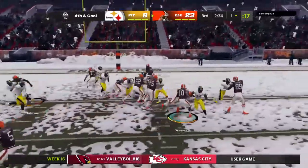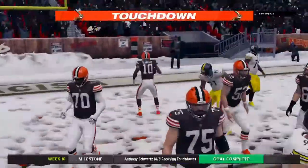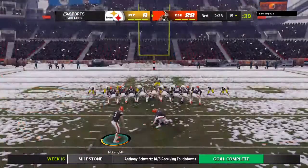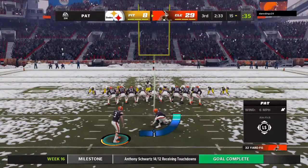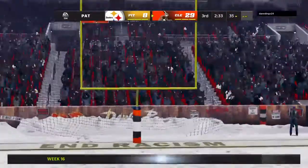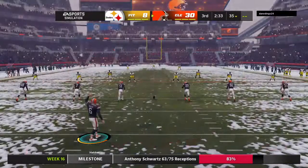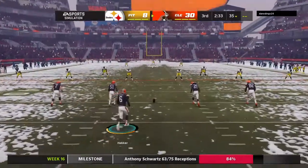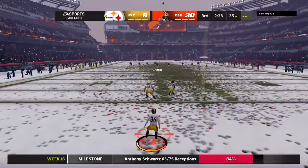Now Tua just going to bat this forward on the end around. And he's in. Touchdown, Browns. Anthony Schwartz, his 14th touchdown now on the year. And the Browns take the opening kickoff of the third quarter and drive right down the field to extend their lead. Extra point by McLaughlin is up and good. And the lead opens up now to 22 points. The kickoff team on the field now as they will send this one away.